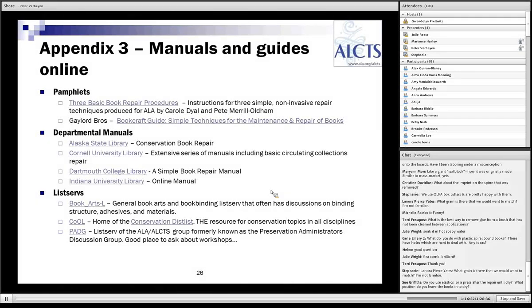For more hardcore conservation questions, especially more towards special collections, but also historical artifacts, art objects, which many smaller libraries, public libraries, have in their collections as well, there's Conservation Online, which has the DISC list, as it's called, and that was actually one of the first listservs for preservation topics. Started in the late 80s and is an incredible resource.